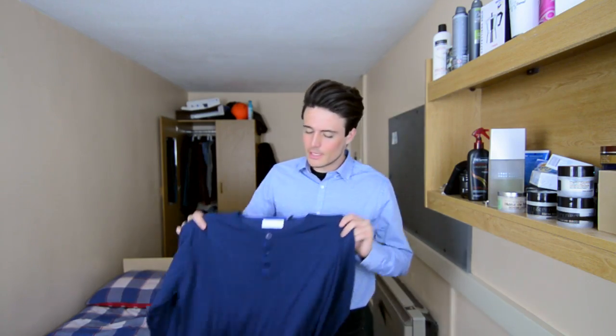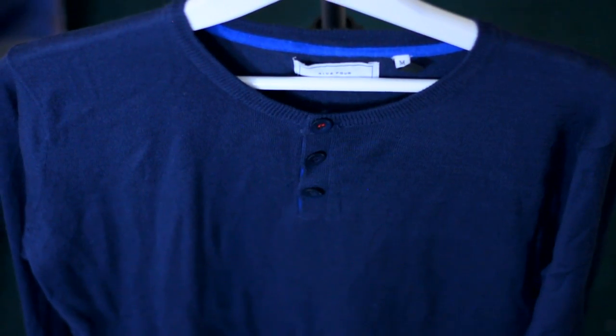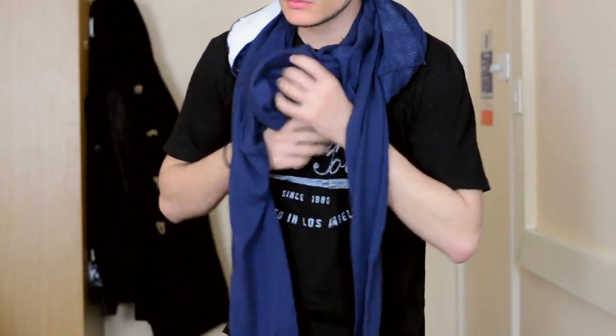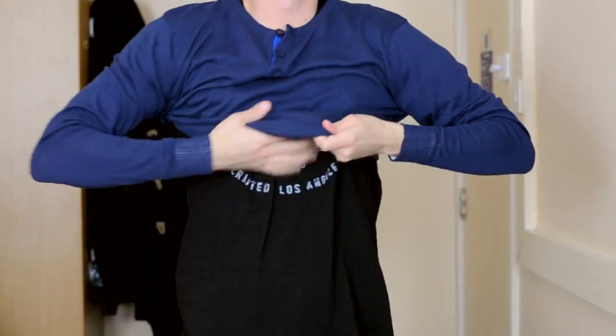And finally, I've got this navy blue 3 button-up sweater that I'm sure a lot of you guys have seen before. I mean, this kind of sweater. It's a very simple, all blue sweater, but it's still really nice and can be worn with a ton of different stuff.